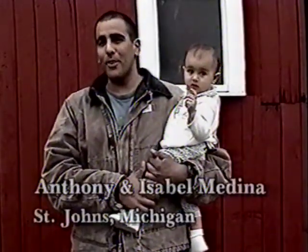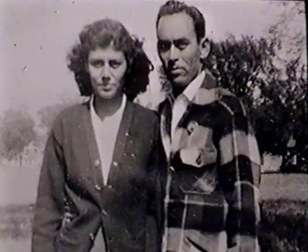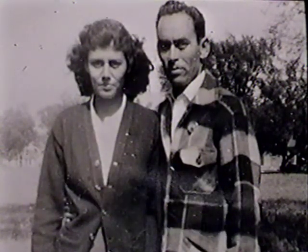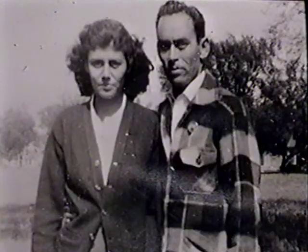I am the third generation of Medina to work in the Crosby Fields. This is my grandfather, Natividad Vega Medina Sr., and my grandmother, Romana Barajas Medina. This picture was taken circa 1935. My grandfather just died recently, but my grandmother survived to be a beautiful, strong-spirited, wonderful woman.